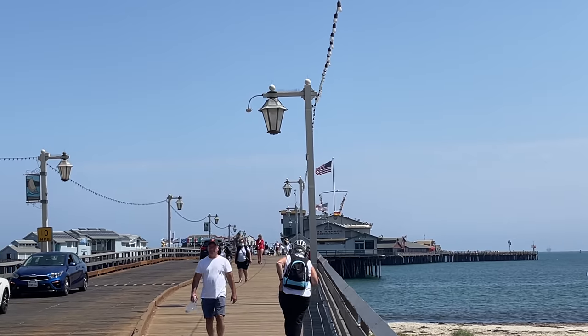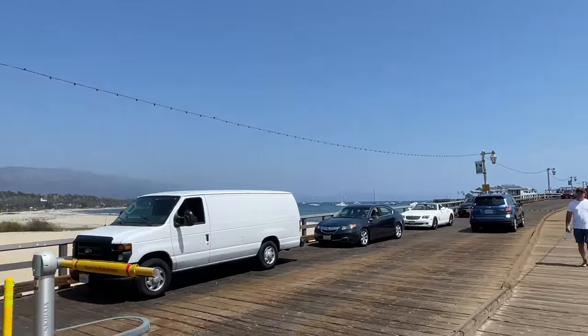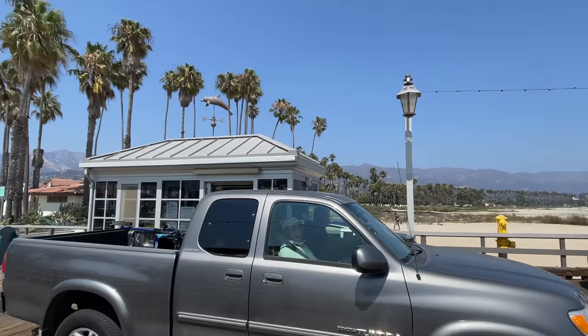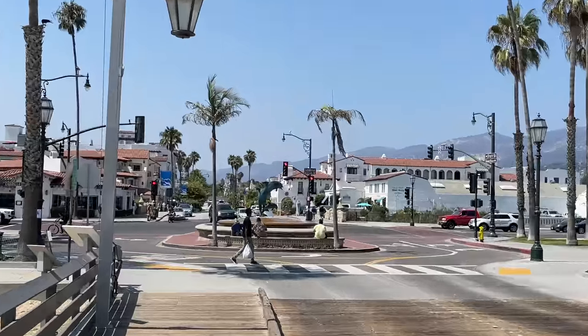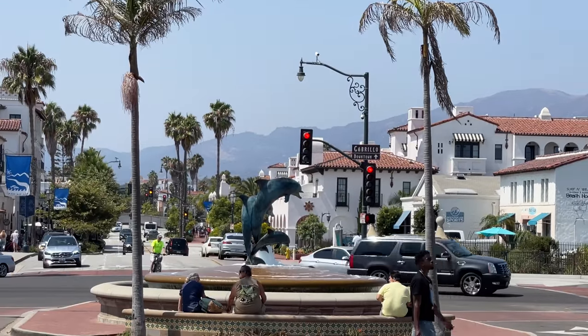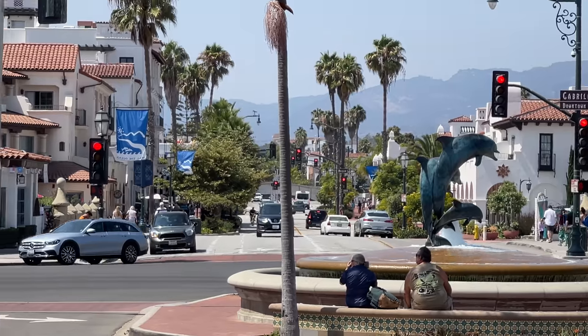What's going on, everybody? This is Island Hopper TV coming to you from downtown Santa Barbara. You can see we are beginning here on Stearns Wharf, and we're going to be going downtown into downtown Santa Barbara on Cabrillo. That's actually State Street where we're going to be walking.